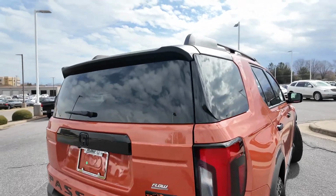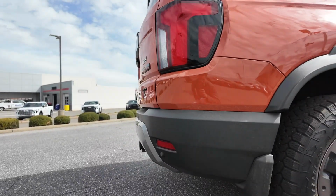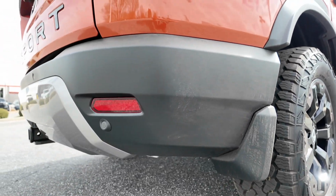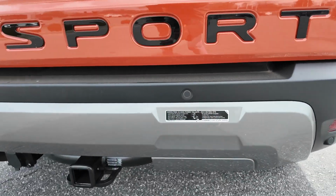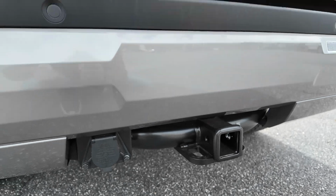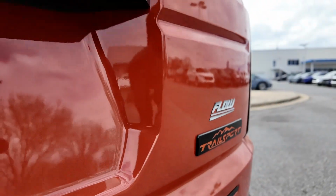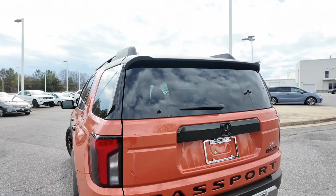And then in back, I like how the rear end is super flat. Everything just cuts all the way straight down with no massive bumper protruding. You have some small mud flaps, more of the plastic material, all of the parking sensors, and then more of that silver gloss trim. We have a hands-free tailgate. You have all your connections for the trailer hitch, more sensors, Passport written out, Trailsport badge once again, and then more sharp body lines with the blacked out logos. Has a nice look.